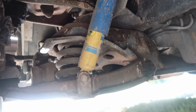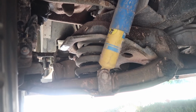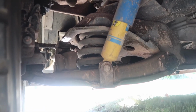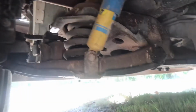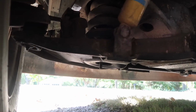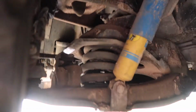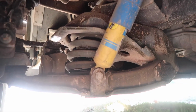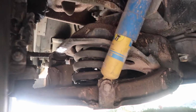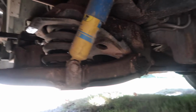What I found out and read about is that a lot of these came from the factory with airbag suspension. So there's an airbag that's inflated inside of that coil. And what do you see here? I don't know if you can tell, there's a little air nozzle sticking out the bottom there. We're supposed to have airbags, but if you look in there, you can see daylight through the spring. The airbag has pinched, popped, and completely disintegrated over time on both sides.